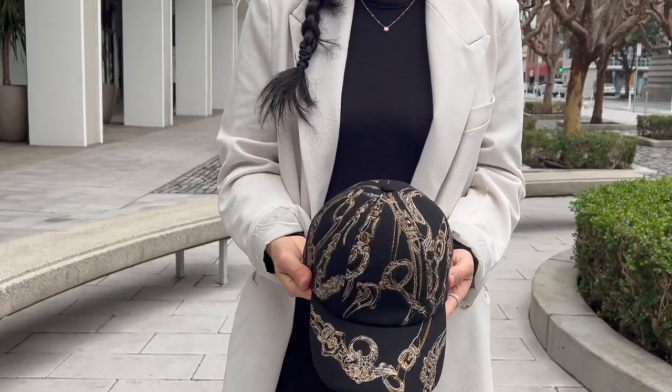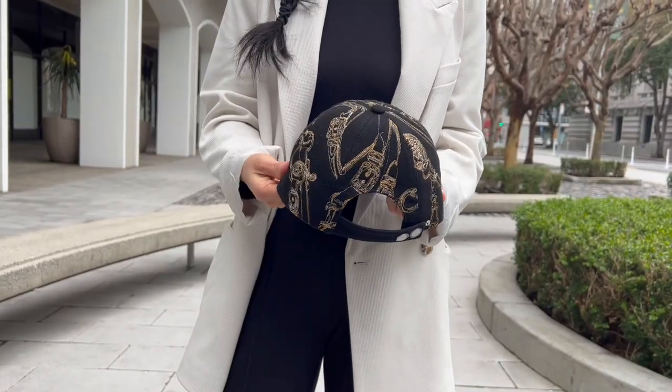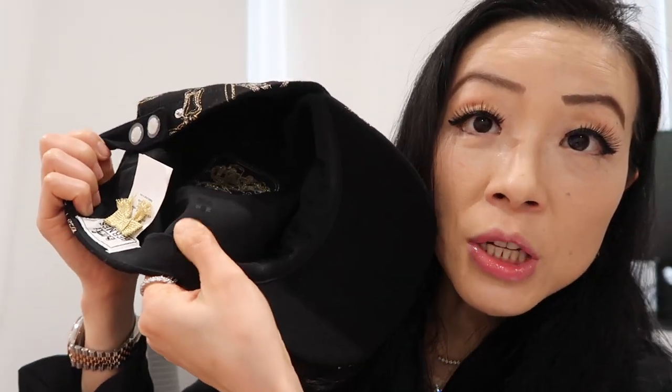I got it in the size 57. I think this cap is a little smaller than the other one because I can only snap on one in the back, and this fits me perfectly. It has the Bryce the Gala embroidery, which I'm sure a lot of you are familiar with already. The lining is also in silk, and you may be able to see the H motif here, and also Bryce the Gala embroidery in the middle of the cap.